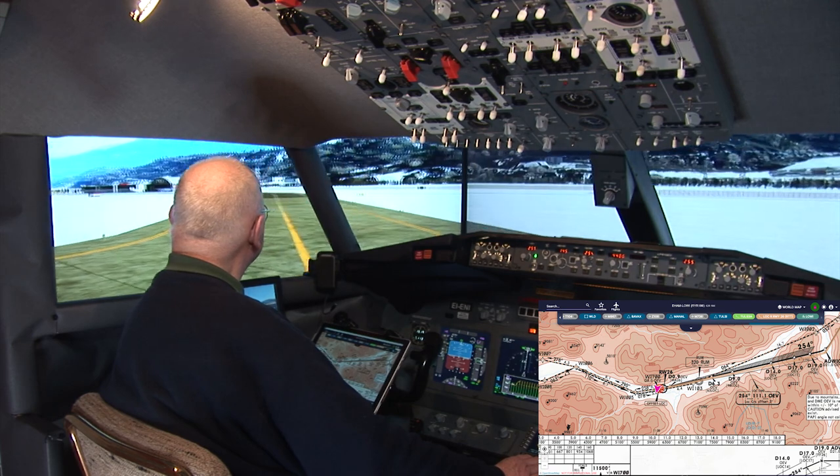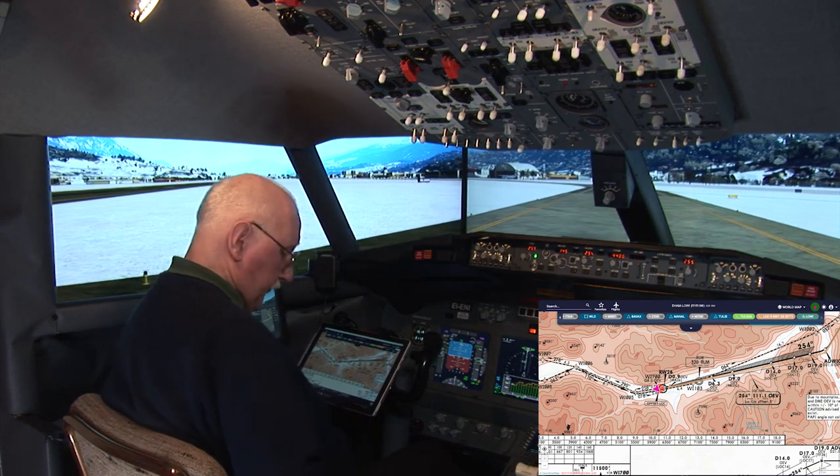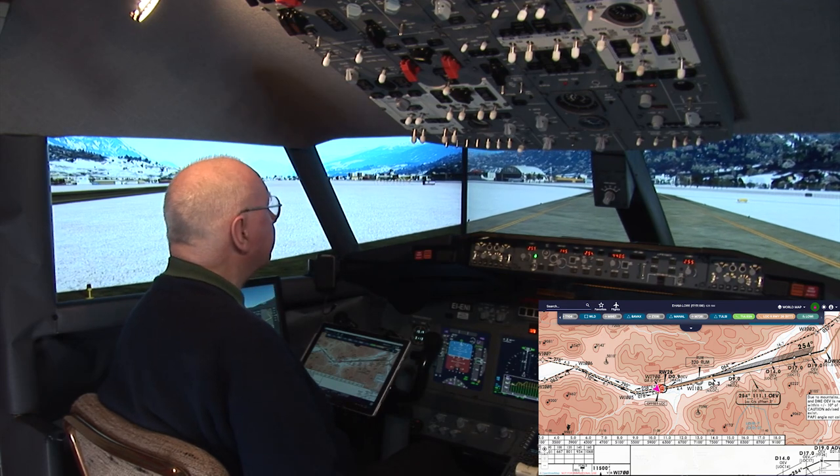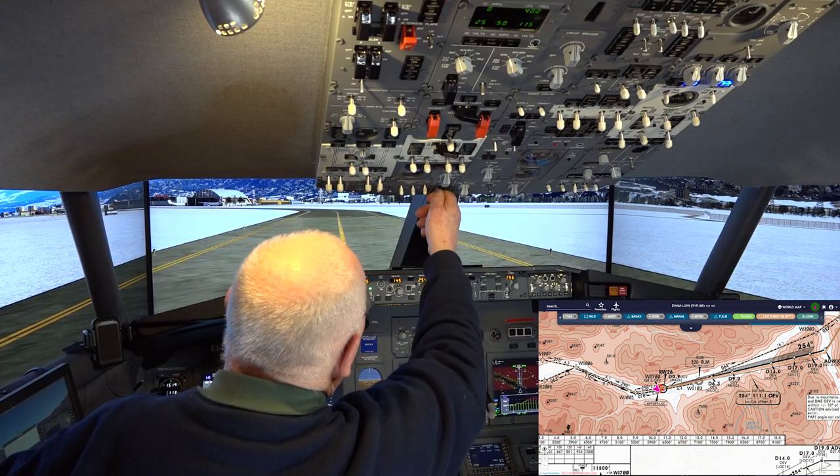Ryanair 186, contact ground on 120.1. All right, beginning the cleanup.